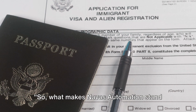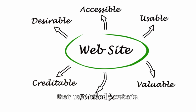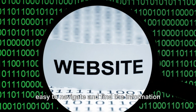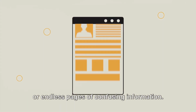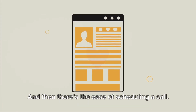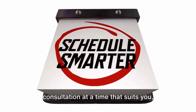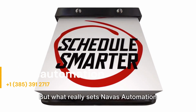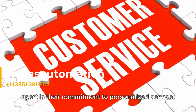So what makes NavasAutomation stand out in the crowd? Well, let's start with their user-friendly website. It's designed with you in mind, making it easy to navigate and find the information you need. No more wading through complicated jargon or endless pages of confusing information. And then there's the ease of scheduling a call. With a few clicks, you can arrange a consultation at a time that suits you, providing a level of convenience that's hard to match. But what really sets NavasAutomation apart is their commitment to personalized service.